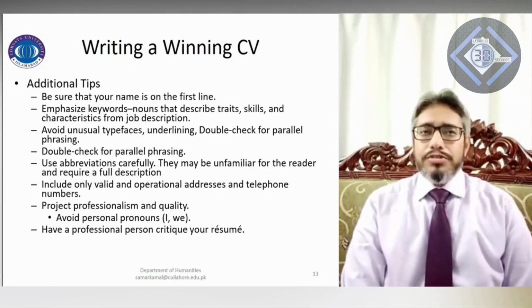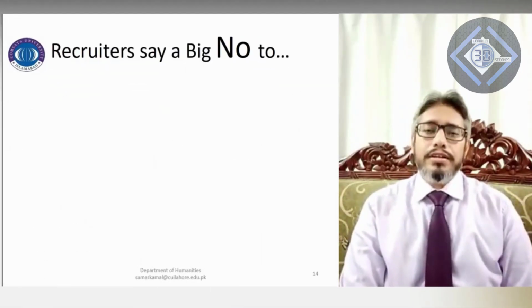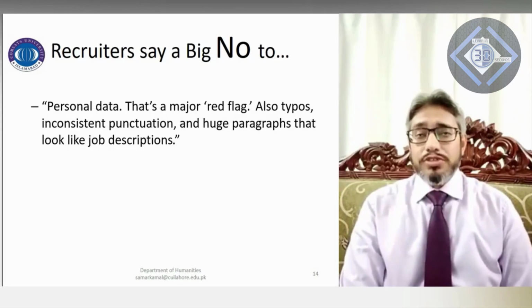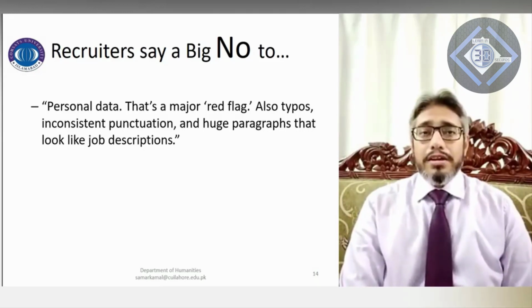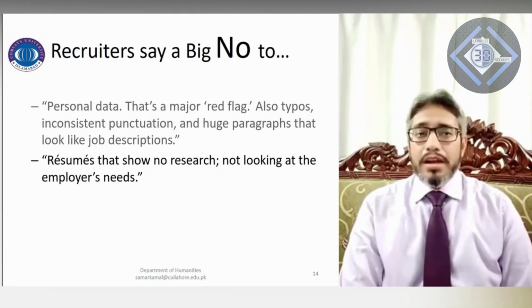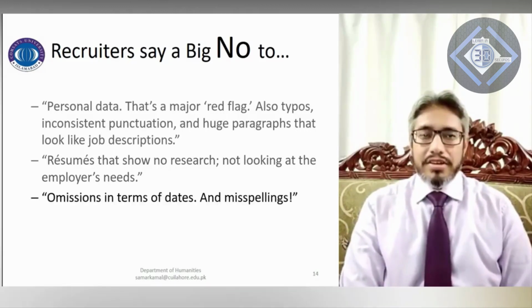Now come a few suggestions of things that you need to avoid while writing your CV. Your personal data, that's a major red flag. Typographical mistakes should be avoided, inconsistent punctuation should be avoided, and huge paragraphs that look like job descriptions. My dear, a CV is not a place for huge paragraphs, rather not even for sentences. Resumes that show no research, not looking at the employer's need, readily make their way to the dustbin. Omission of dates and misspellings, that again is a bad thing, a red flag.